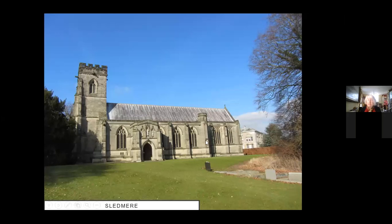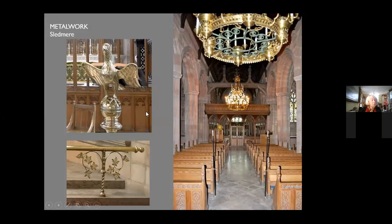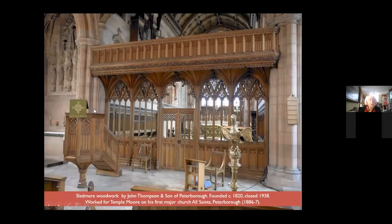And we've looked already at Sledmere, but just to go over some more of the details of the equipment in Sledmere: the light fittings here, the chancel screen, the lectern, and the altar rails. These are all the work of Temple Moor's designers, when Temple Moor was doing the church. And notice the carvings even of the pews. And here is a close-up of the screen.